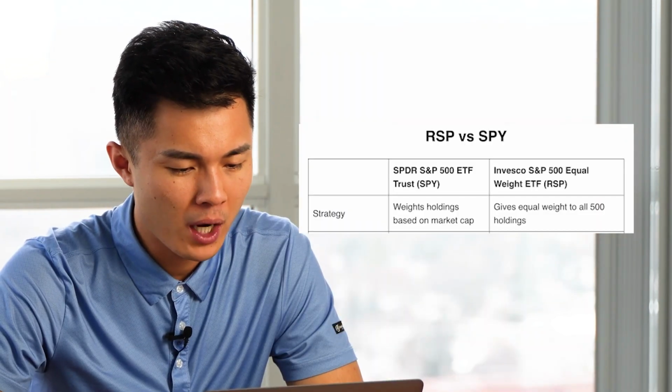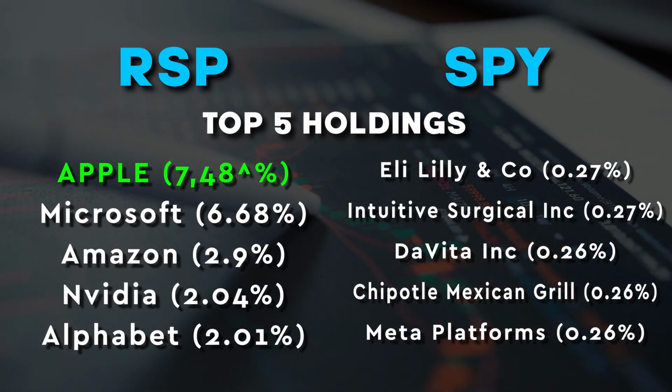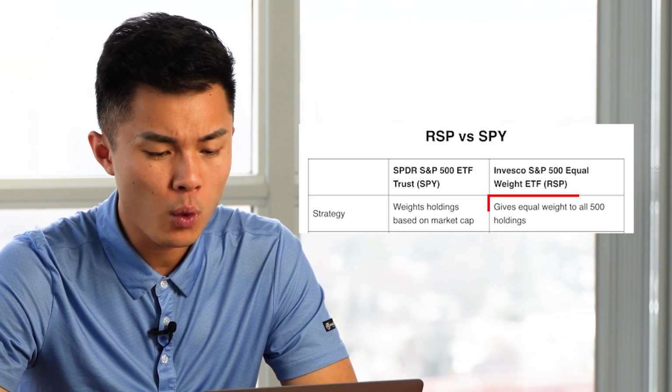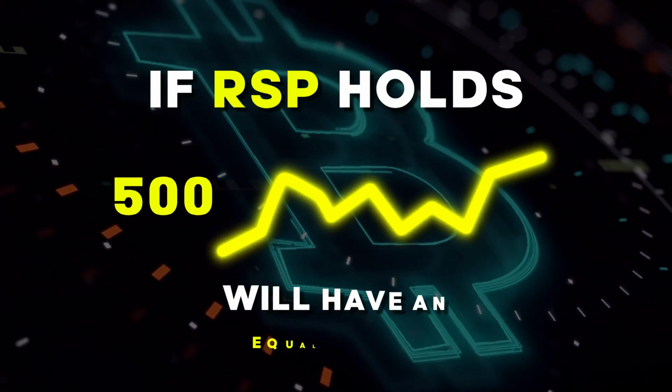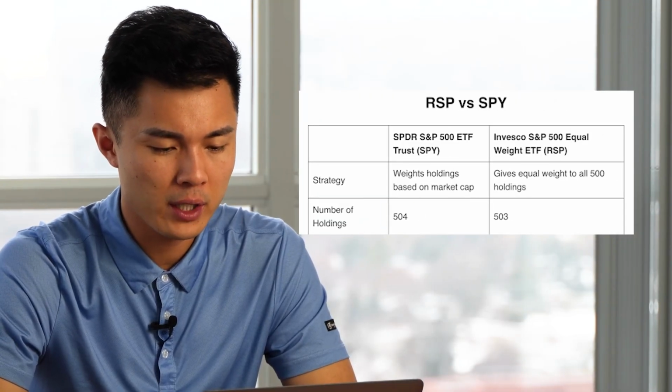You will have more shares of the stocks that have the lowest stock price, but overall it's based on the invested amount. So the major difference between RSP and SPY in terms of strategy is that SPY weights holdings based on the market cap. So right now, Apple has the biggest market cap. That means SPY will hold the most Apple stock based on its weight. On the other hand, RSP will give equal weight to all 500 holdings. Regardless of the market cap, if RSP holds 500 stocks, all 500 stocks will have an equal weighting in this ETF.